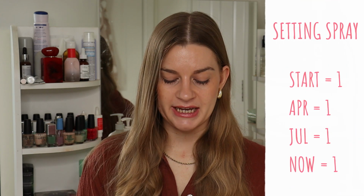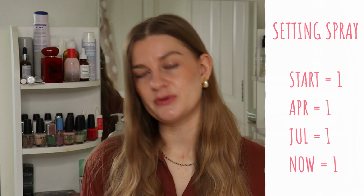And then setting spray, this has stayed the same in terms of numbers throughout the whole year, so I've had one at every check-in. The product itself has also stayed the same. I only buy the Urban Decay All Nighter setting spray, but I've used up 2 bottles previously this year, so I have changed the product, but the product name, the product type and the numbers have all stayed the same.